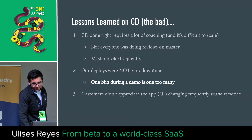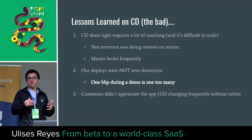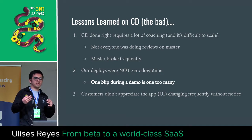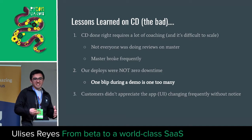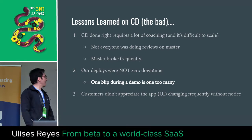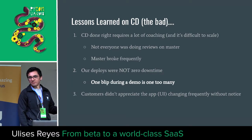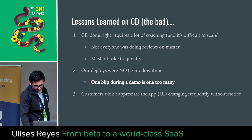All right, so the bad. The way that we were doing this actually took a lot of coaching. Every time a new engineer joined, we needed to sit down with them and explain, look, we're doing continuous deployment, you push to master. We had to explain everything, and it was very difficult to scale. Also, I don't know if I was the only one doing reviews on master, but nobody else was doing that. Master was broken all the time.